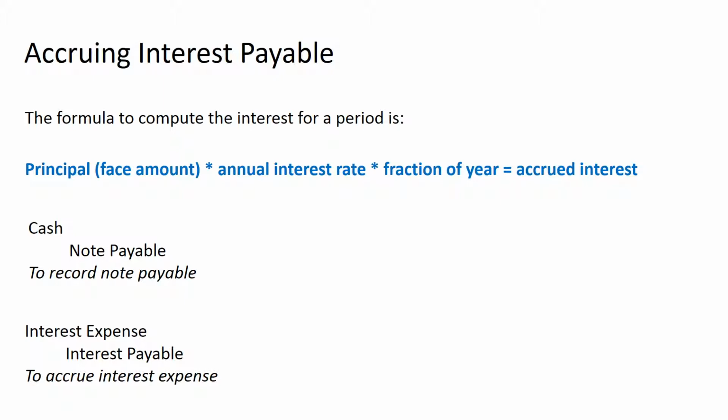Accruing interest payable. Interest payable is accrued in the same way as interest receivable. On a short-term note, the interest accrues or builds up and is usually paid along with the principal on the note's due date. On a long-term note, the interest is paid periodically, such as each month. If the accounting period ends before the interest is paid, interest expense is accrued on the last day of that period. The formula to compute interest for a period is principal or face amount times annual interest rate times fraction of year equals accrued interest.